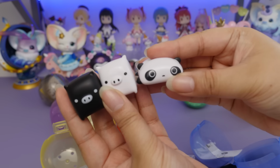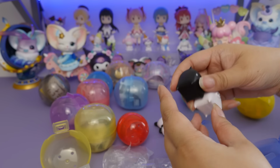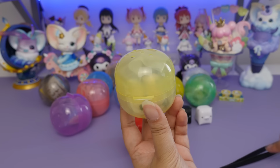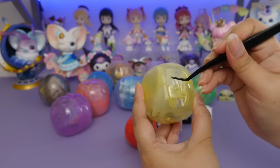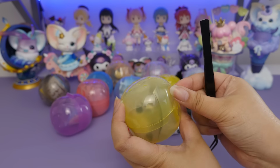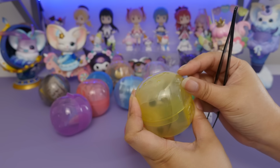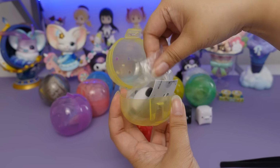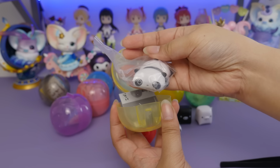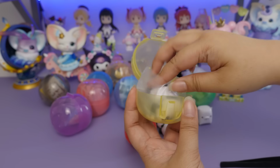Tare Panda. I think there's more. I think I got two from each machine. Here it is, but it's a double. It's a double Tare Panda, which is always the risk if you're not getting a full set. I'm sure I can find someone to pass this on to. He's a cutie! So, that's a double.